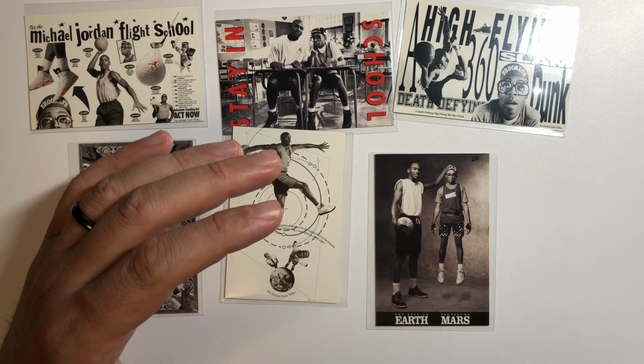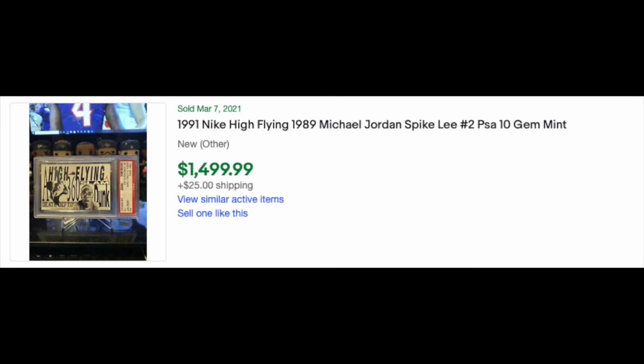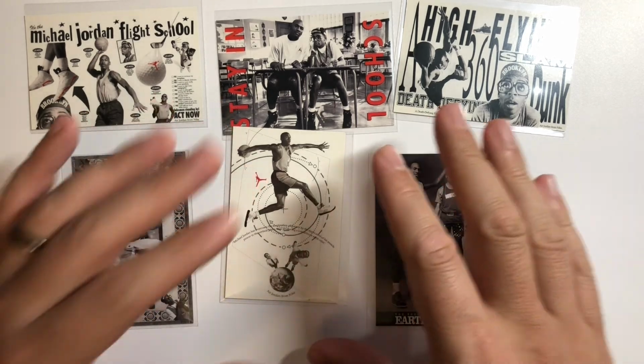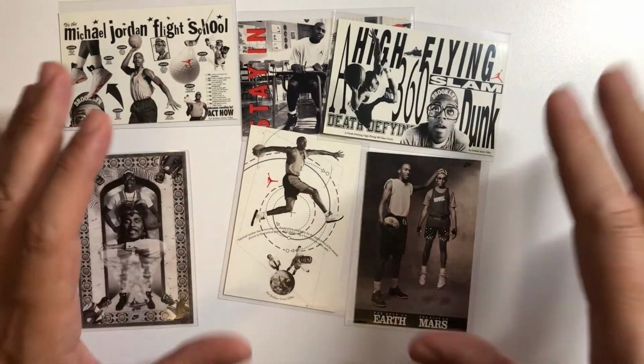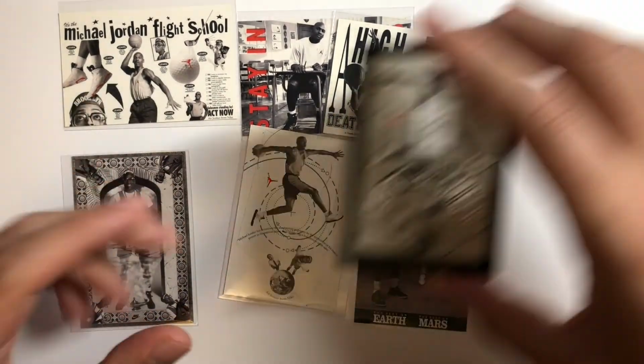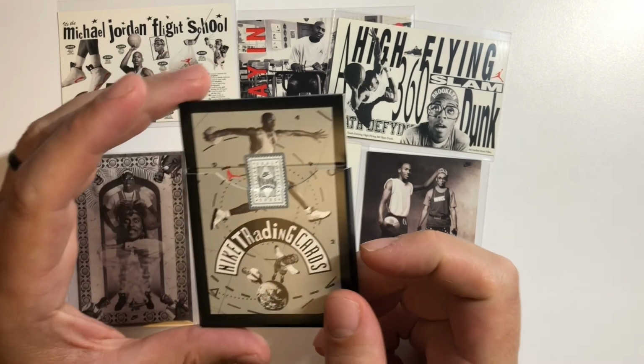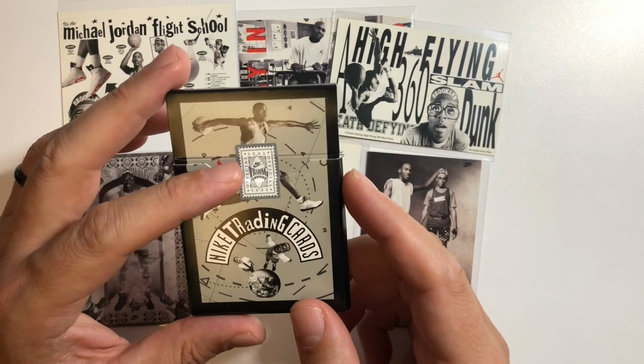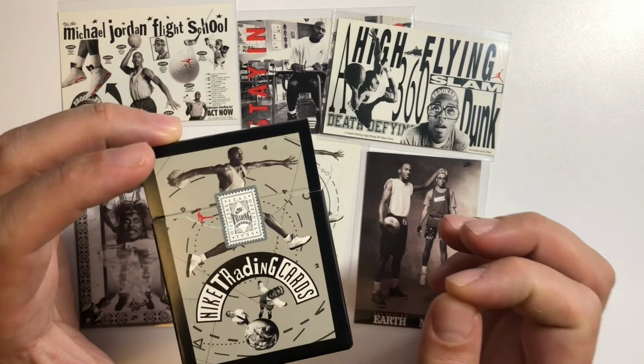Let's look at one more here. This was the High Flying PSA 10, and it went for $1,500, pretty crazy, plus $25 in shipping. It sold on March 7th. So you can see these cards obviously carry some weight if they're in high grades. You can get these boxes for probably between $80 and $120 if they're opened. Sealed ones go for slightly higher.